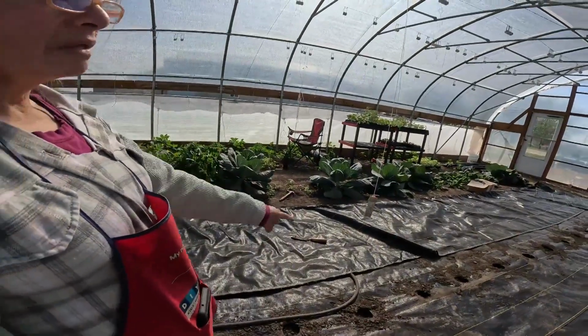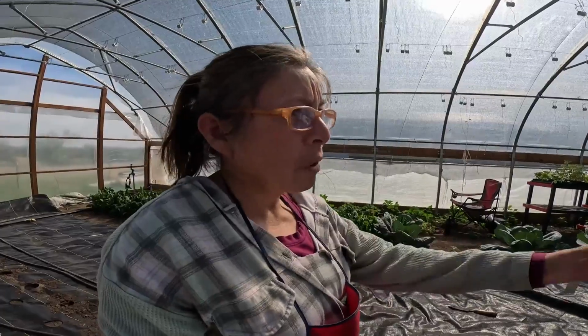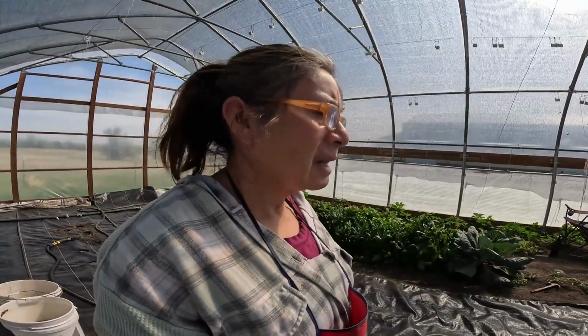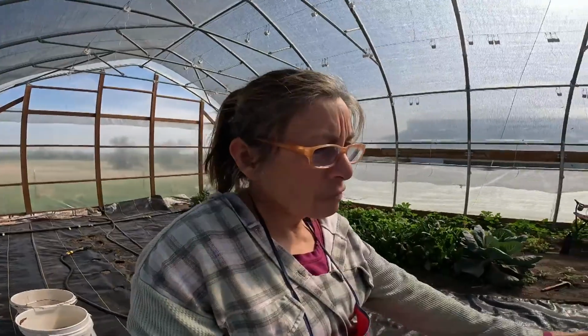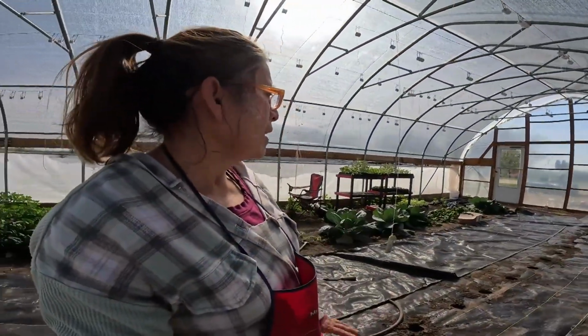And we're going to do the same thing with the cucumbers. We're going to do 2 rows of cucumbers in each one of them, so we'll have a total of 4 rows, and they'll also be staggered like that. We did that last year also, but we only had 1 row. But we always sold out of cucumbers, so we're going to do 2 rows this year, twice as many cucumbers as we did last year. And then the 2nd row here is going to be my cherry tomatoes.